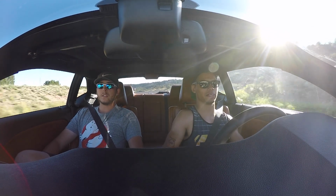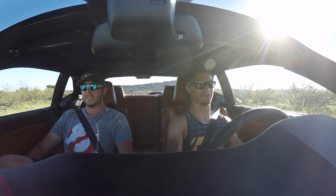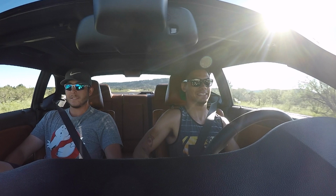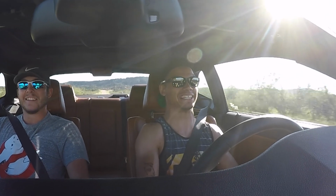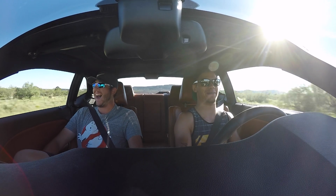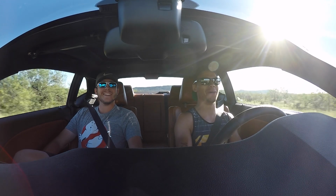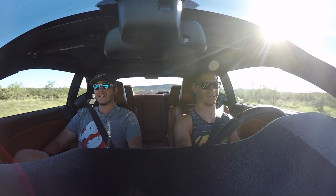Back in the manual here. Second gear, we're at 40. As soon as you hit it, 1, 2, 3. Oh my gosh. Woohoo! Jesus Christ! Woo! All right, that was 40 to illegal in about half a second. Holy shit. Woo! Thank God for this radar.